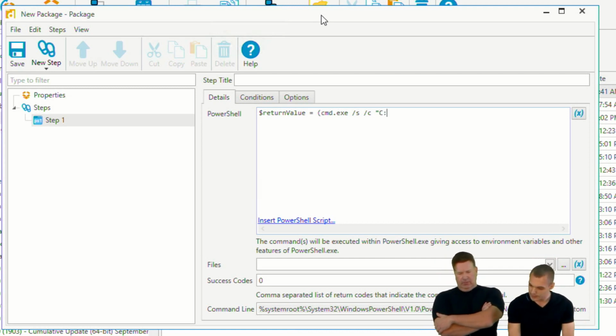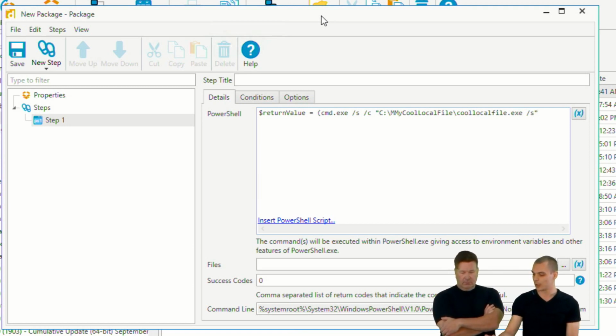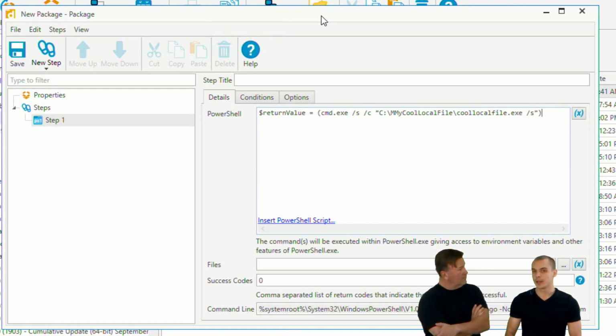So if we've got something on the C drive, in my cool local file folder, and we've got cool local file.exe, we can call that, and we can pass over any other silent parameters we'd normally want to use with that file here as well. If we've got a silent parameter on that one, we can stick that in there before we close the parentheses. It'll call my cool local file with the silent parameter, and it will save that value into return value if it's got one.